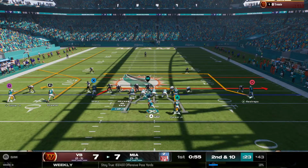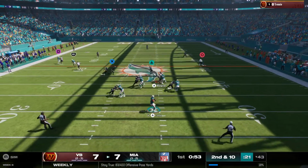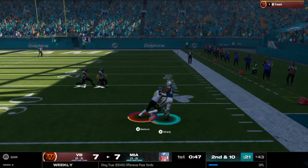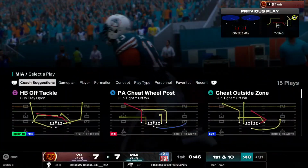Seven Pirate. Go. Go. He'll drop to throw. Little short pass here, caught by his tight end. And he's taken down inside the opponent's 35.